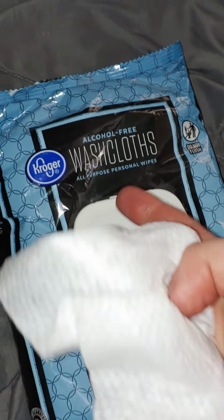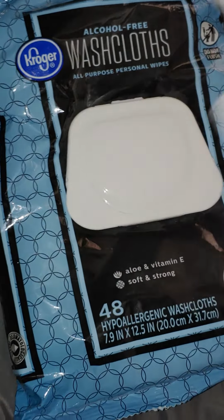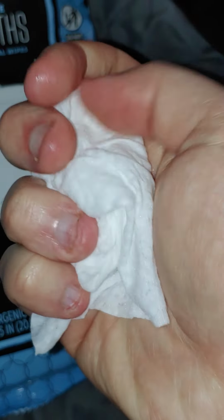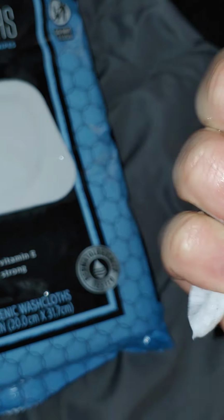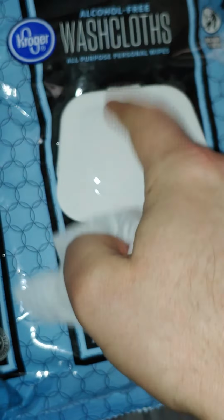But yeah, these are great in case the power goes out and your plumbing doesn't work. Great prepping item. You can literally take these in the shower, and I'm going to clean my face with these afterwards. It's been in my car that long, and they're still soaked. So really good washcloths. If you go to Ralph's, pick these up.